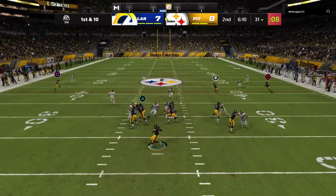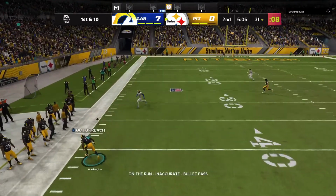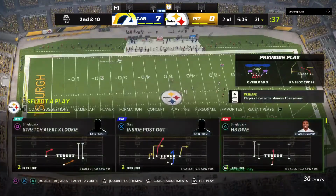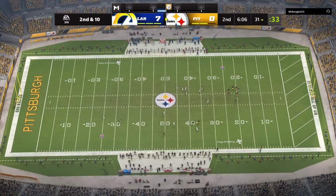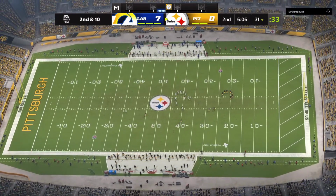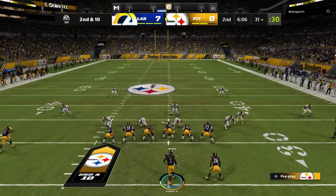They go play action with Haskins. Steps away. And that is incomplete. Many times when a play breaks down and the quarterback's moving around outside of the pocket, you're thinking just get rid of something short. But a lot of guys are coached, think deep, take the big shot, hoping someone can get lost behind the secondary. They weren't able to connect on that one.